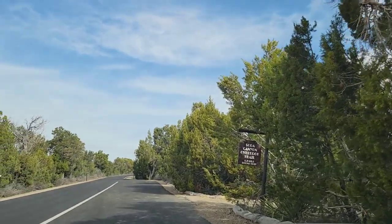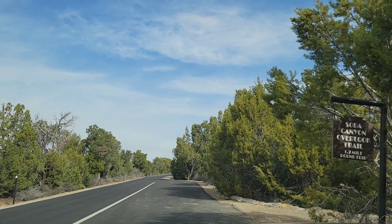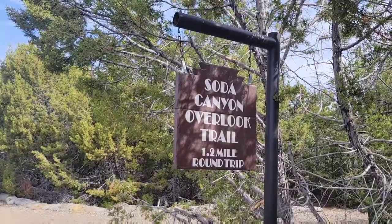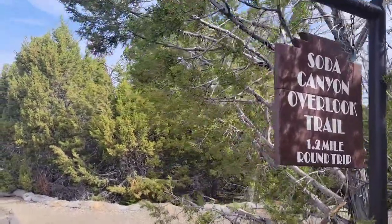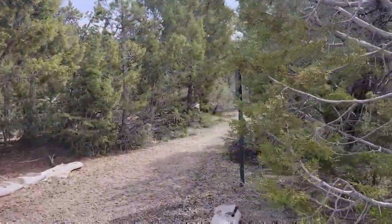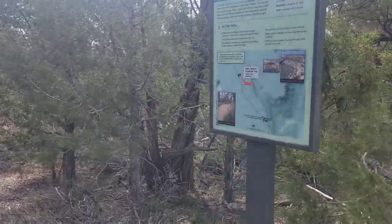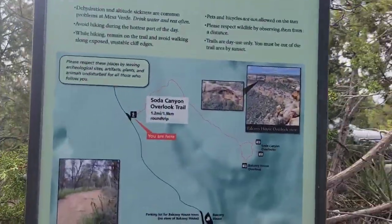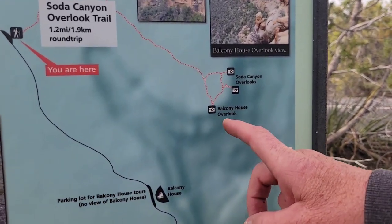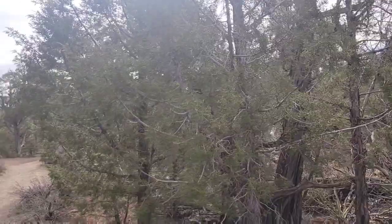Yeah, so here's the Soda Canyon Overlook Trail. 1.2 miles round trip. All right, let's check it out. All right, there's the sign. 1.2 mile round trip. Alrighty, here we go. Looks like a pretty smooth path. Yeah, that's good. Let's see, Canyon Overlook Trail. All right. Oh, you know what? We're going to be able to see that Balcony House. That looks like three different places we can get pictures. All right, let's get going.